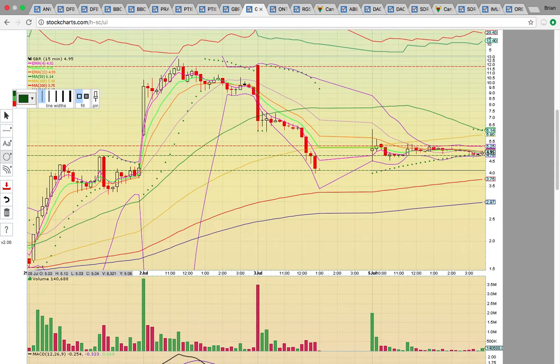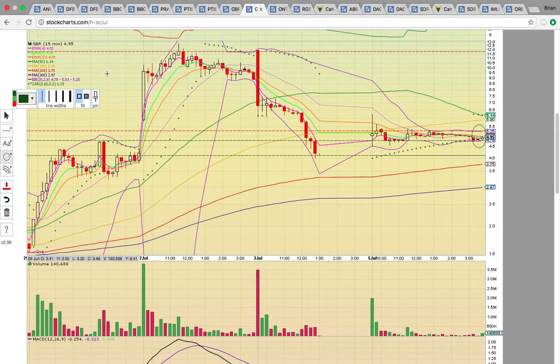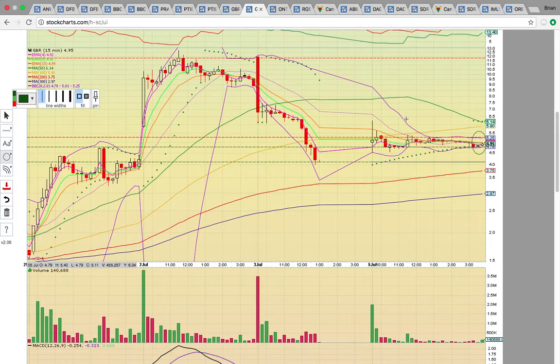Check out the GBR 15-minute chart. Look at that tight trading range today. I mean, the trading range was completely sideways today, the whole day. Look at that. And so this is wound tight. I mean, the Bollinger Bands are so tight here. You have the upper Bollinger Band at 5.25 and the lower Bollinger Band at 4.78. And so one of the two is going to break.